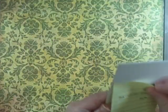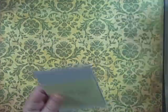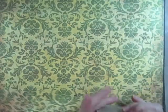So there's my swap from Rina, and I appreciate everything, and her package is going out tomorrow because today's Sunday. So thank you so much, Rina. I really appreciate that.